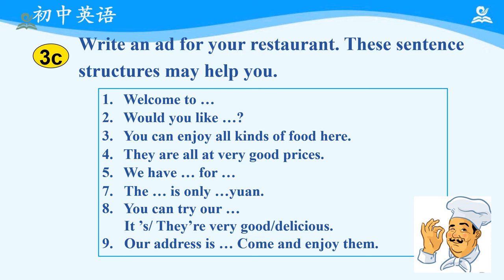Welcome to, would you like? You can enjoy all kinds of food here. They're all at very good prices. We have four. The is only yuan. You can try our. It's very good. They are very delicious. Our address is, come and enjoy them.